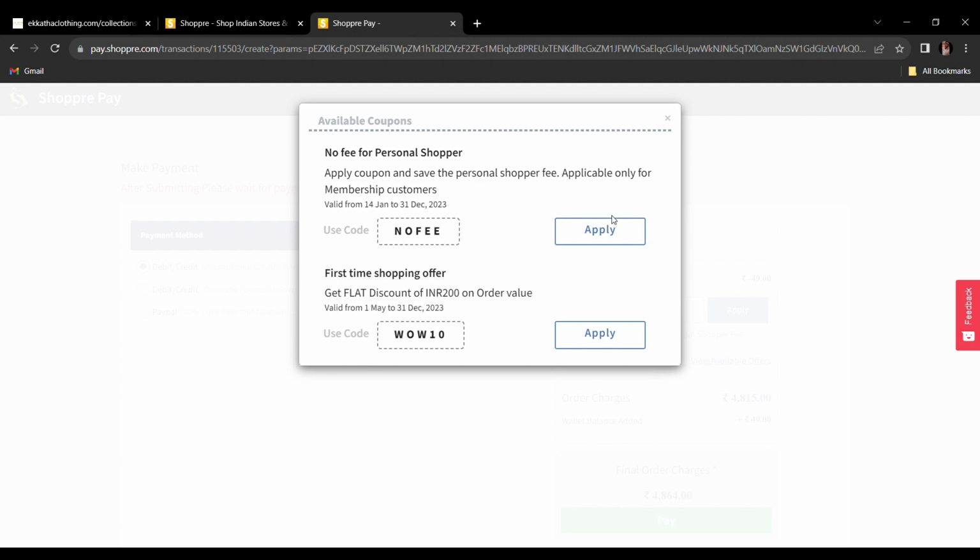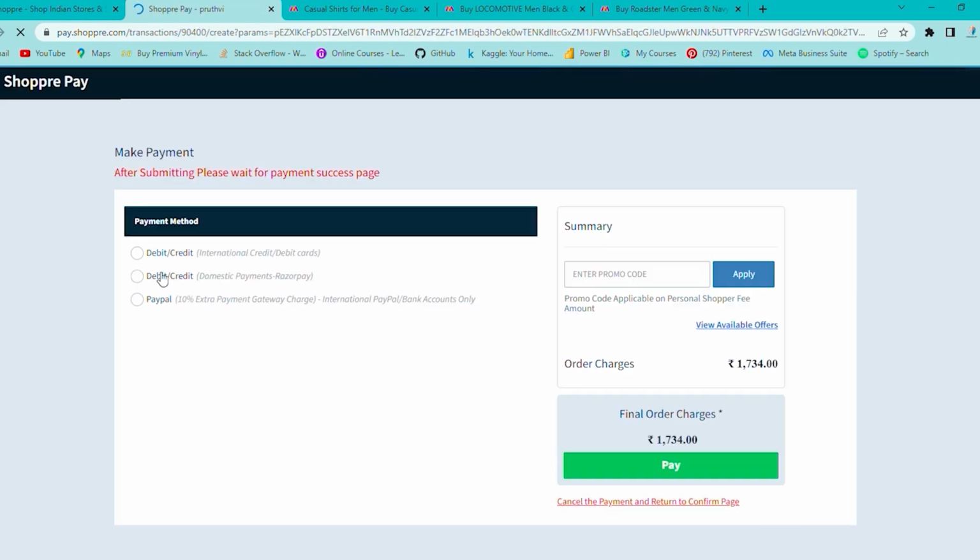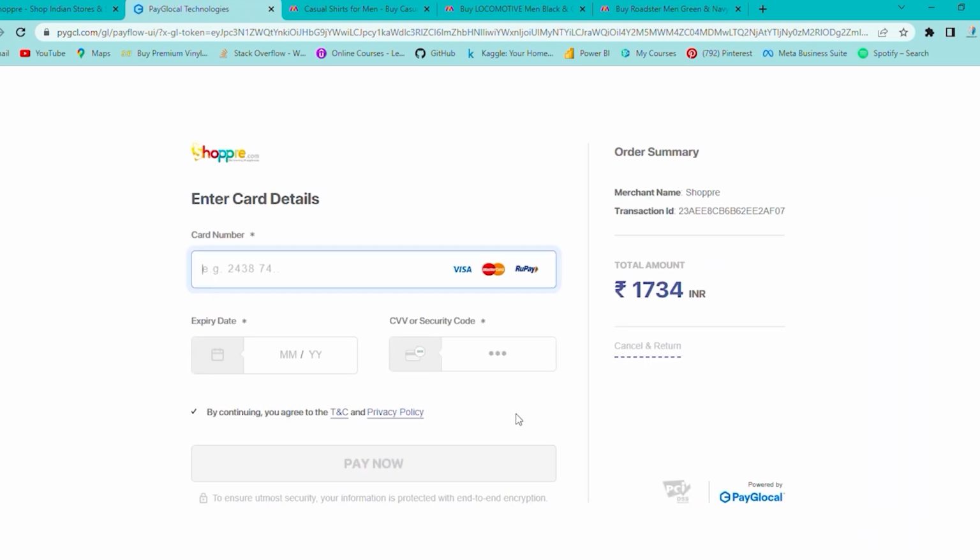If you opt for the Shoppre membership by paying an amount of rupees 3,999 yearly, your personal shopping fee of rupees 200 will be waived off. Else, if you are a first-time user, you can avail a flat rupees 200 off from the order value. As you can see, the price has fallen. Now simply place the order and wait as we send your package to your doorstep.